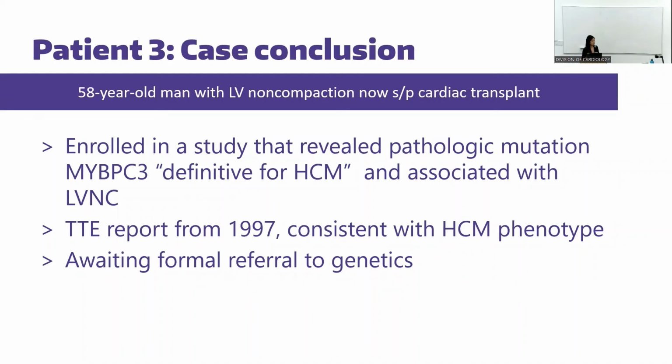It's kind of interesting. I asked Dr. Owens about this, wondering if people can morph phenotypes over time. He was saying that in a few hypertrophic patients, their myocardium can over time get replaced by fibrosis, and they can actually look more like a dilated phenotype over time. So I think that may have been what happened with this patient, where maybe 20 years ago he looked more hypertrophic, and now he very much looks dilated with more prominent LV trabeculations. He's currently awaiting a formal referral to genetics, but this is important, less so for him, but more important for his family members.